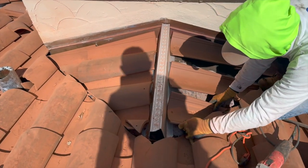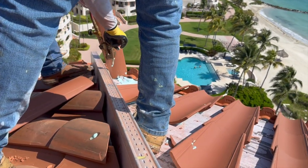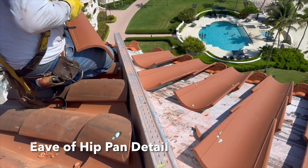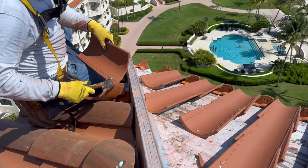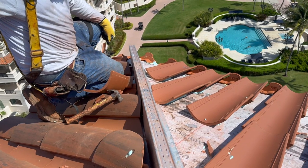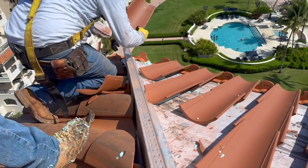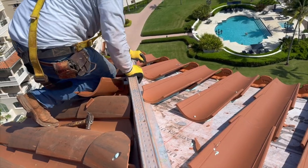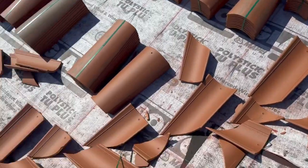The cuts for the saddle here, to make sure everything fits in nice in the saddle. Right here, you can see the valley pan cuts. They're just set out for when they're needed, when we start foaming in the valley right here.